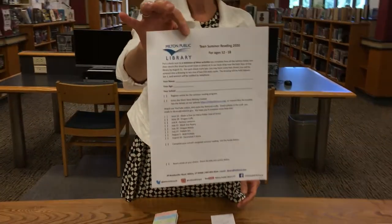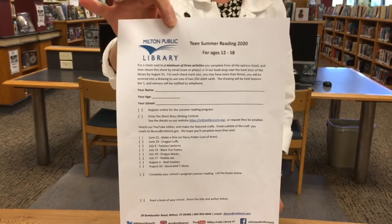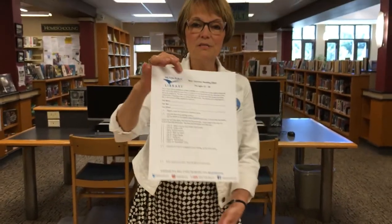This is the paperwork that we are putting in bags if people come and do curbside service. And they are available to anyone who is interested just by calling the library. Our program is for ages 12 to 18.